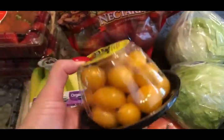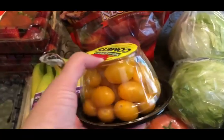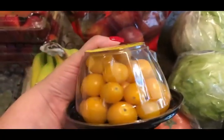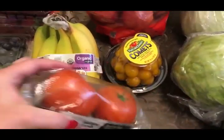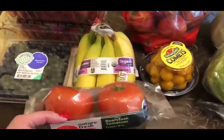But I really like these little yellow ones. They're really sweet. They don't have that weird sour taste that some tomatoes have. And I really, really like these, and they're so good on salads. So I picked up some of those, and then I did get a couple of the slicing tomatoes for Scott and Olivia because they do like regular tomatoes.